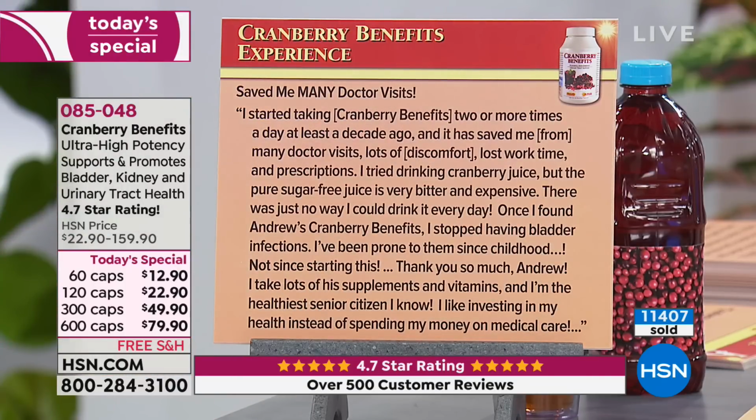Excellent. Oh, look at another one like that. Saved me many doctor visits. I started taking cranberry benefits two or more times a day at least a decade ago. And it has saved me from many doctor's visits, lots of discomfort, lost work time and prescriptions. I tried drinking cranberry juice, but the pure sugar-free juice is very bitter and expensive. There was just no way. Also, by the way, this is less expensive than cranberry juice. There was no way I could drink it every day. Once I found Andrew's cranberry benefits, I stopped having bladder infections. Again, not a drug or a medicine to treat bladder infections. Again, it just contributes to a healthier environment, supports a healthier environment in our bladder or kidneys.